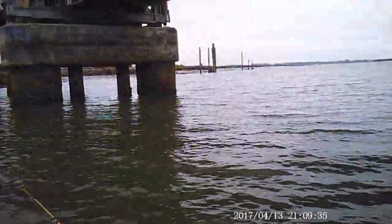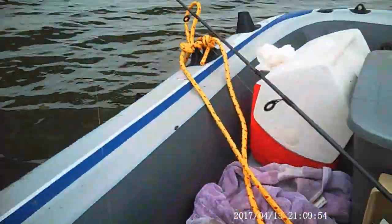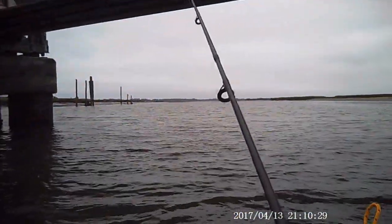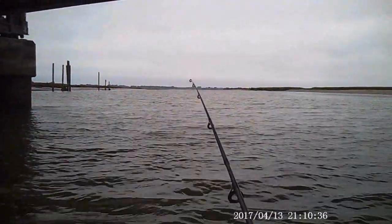First fish of the day, you guys. On a Berkeley Gulp sandworm. Nice halibut. Not a keeper, but nice fish anyway, if you ask me. Not expecting that. Let's get out and get another one. Hey. I was getting some bites out here. There's another one.